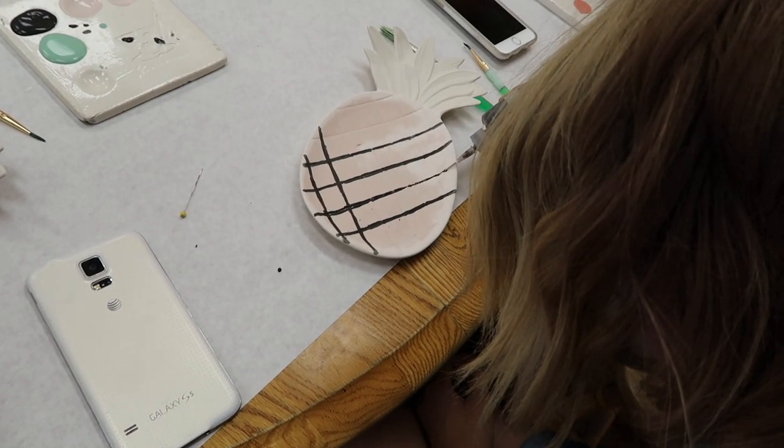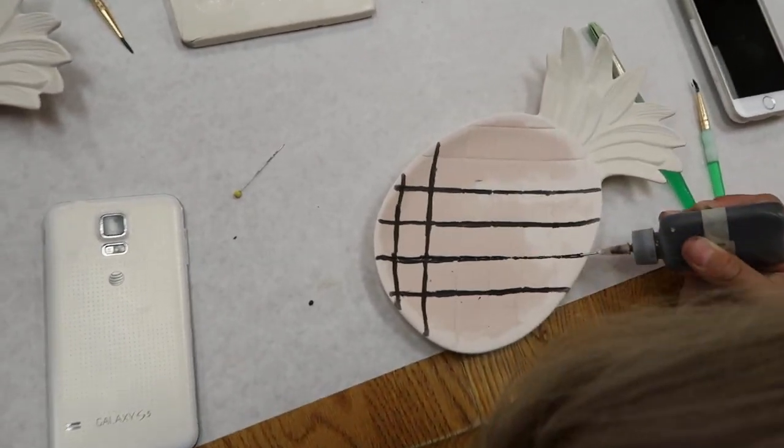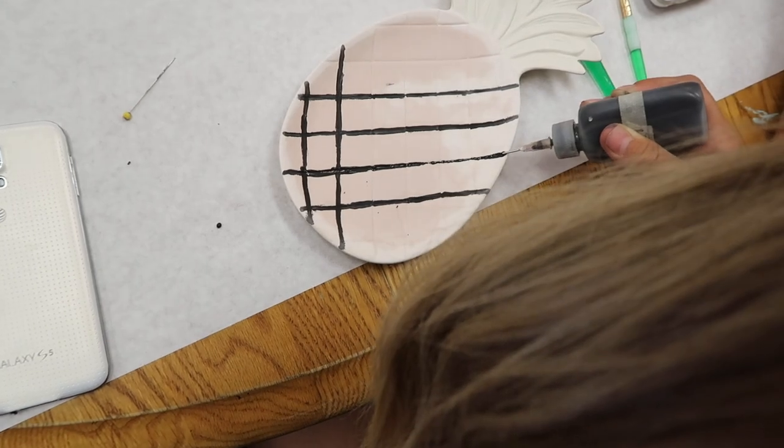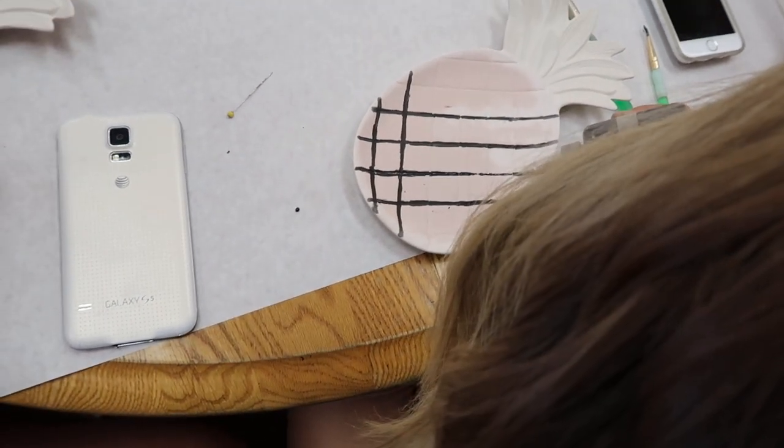The lady here that works here just came over and said, you guys are doing it the hard way. Kesley, why don't you guys use the pen paint? So look, it's so much easier, Kesley. Look how clean. Look how much cleaner your lines are gonna be now using the pen paint. No, that's so funny.